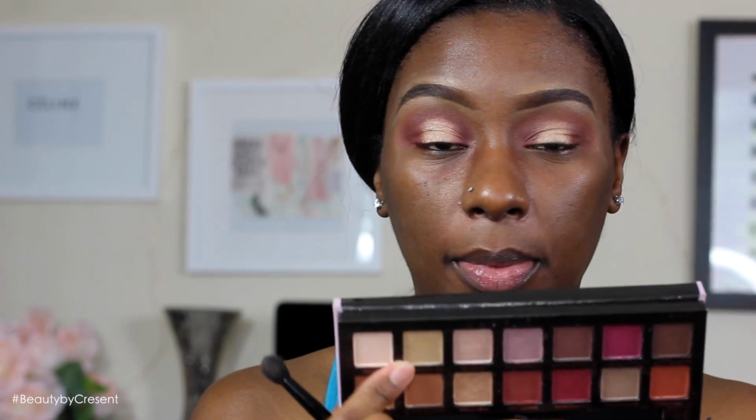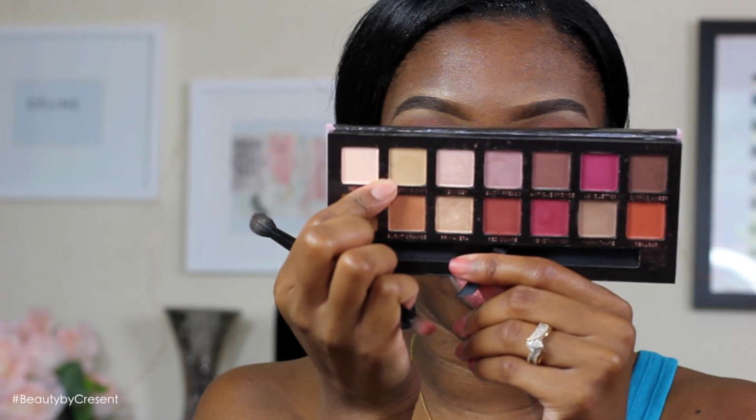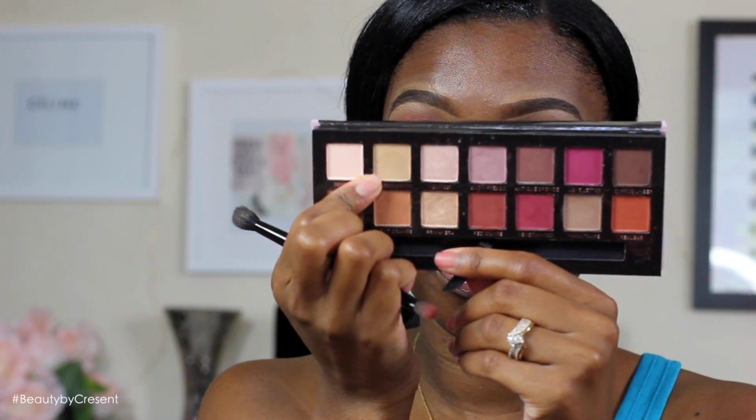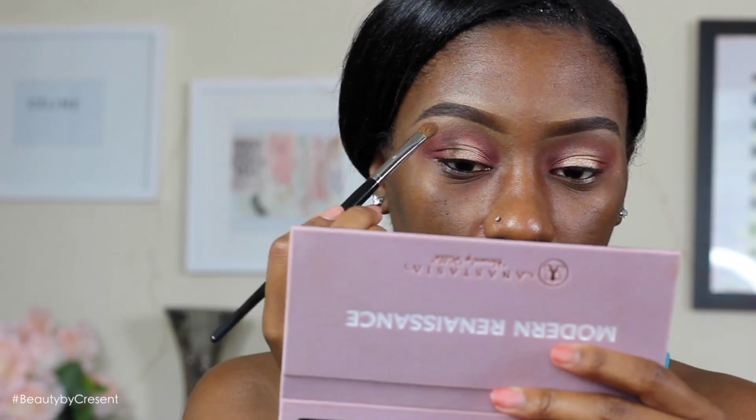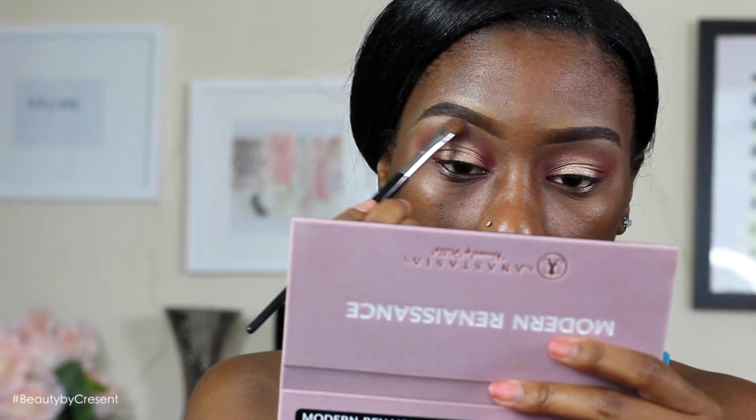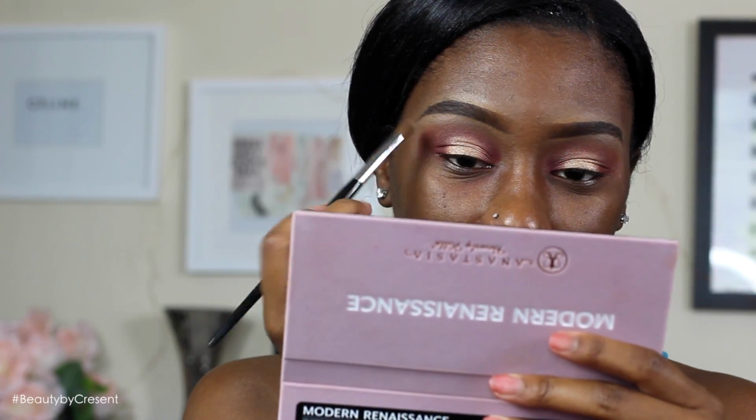For my underbrow highlight, I went in with Golden Ochre. Applied that underneath the brow bone. We're gonna ignore my brows because I have a brow appointment right after, so excuse the extra hairs today.